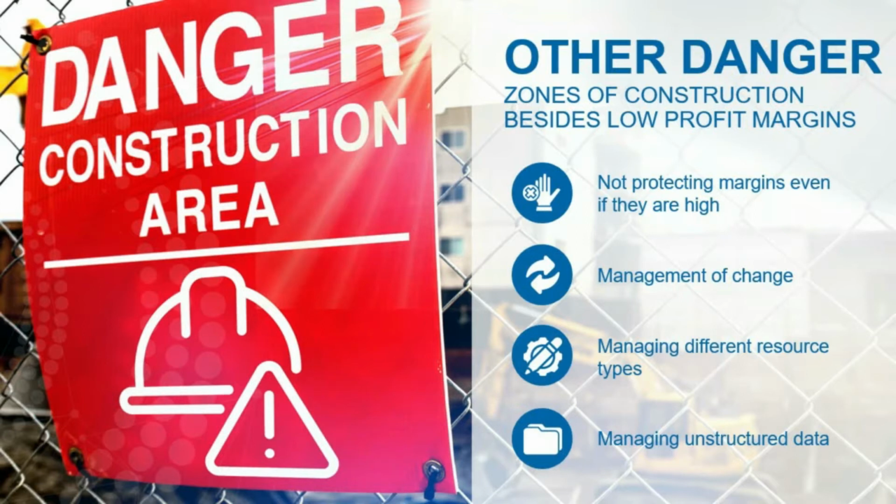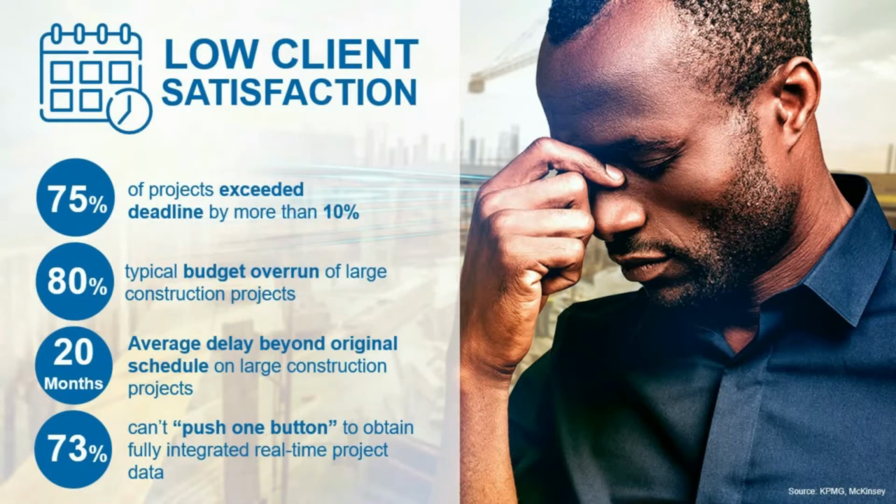We're not managing different resource types to get to a more efficient type of construction. And we're managing unstructured data, which doesn't help us get insight into what we're doing. The consequences of these things is that we as an industry actually have a low client satisfaction rating. And the reason is, as you can see in the statistics there, we often go over budget and over time in terms of our projects.